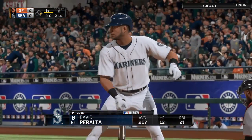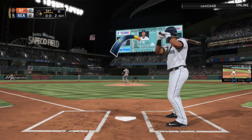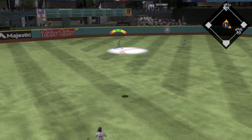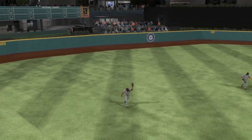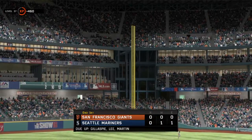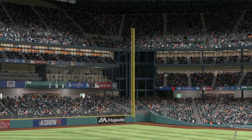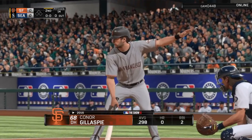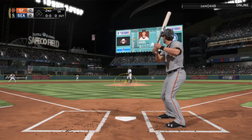David Peralta set to take his first cuts with a man at first and two away. Yeah, and he's going to have to find a gap to give that man on first a chance to score. This is hit high in the air out toward left center. Pagan over to his left, and the inning is over. Connor Gillespie will lead things off here as it'll be 5, 6, and 7 due up to kick off the second. Connor Gillespie.